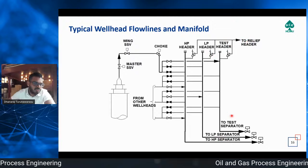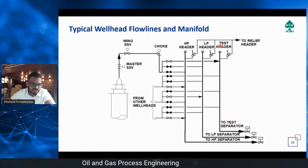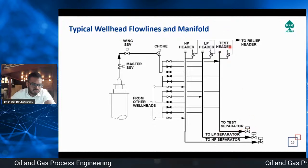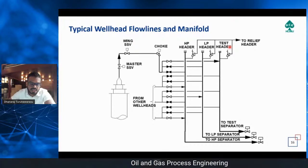and the test header will only be used during well testing, or else it is not normally operated. It is just used during well testing.